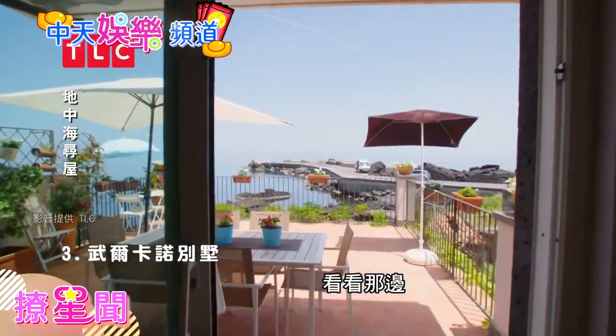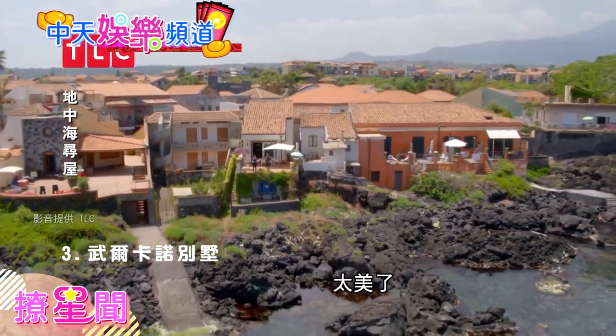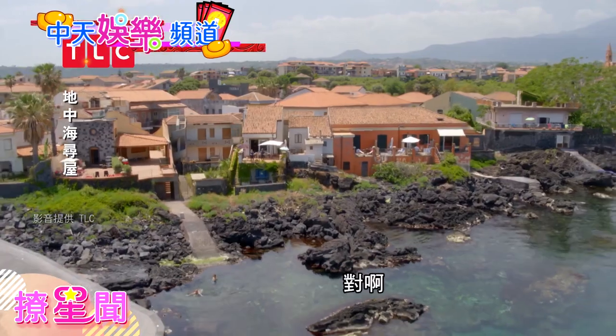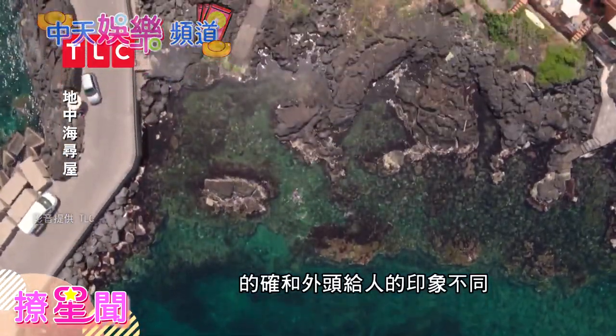Look at that. And the water. It's gorgeous. Look at the size of this balcony. Yeah. Would you call this a terrace? Terrace, yes. You definitely don't get this impression from the outside.